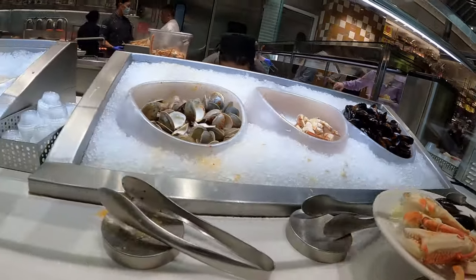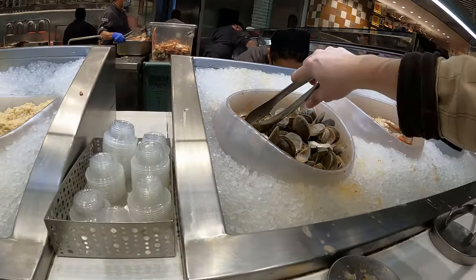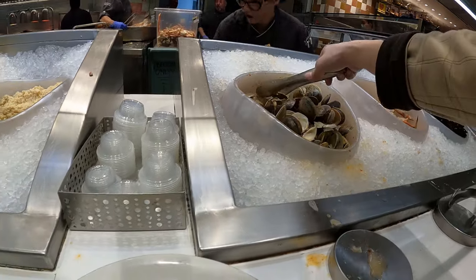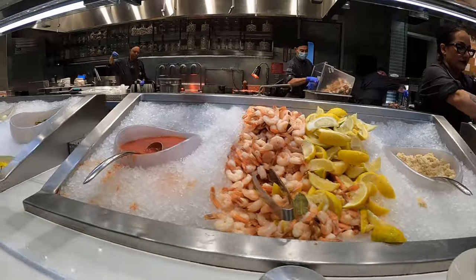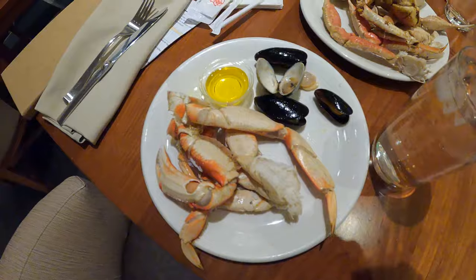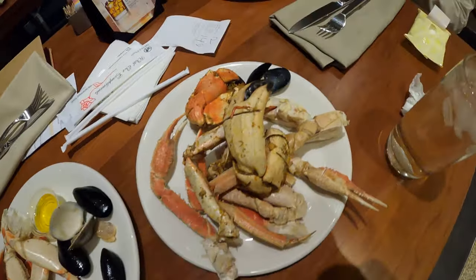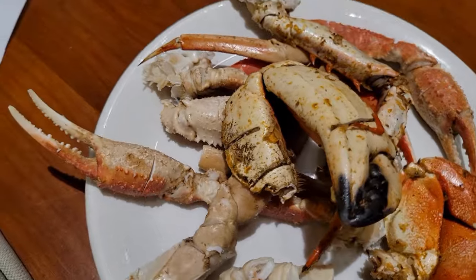These are some of the brunch seafood dishes which are served before 3 p.m. Shrimp cocktail, chilled crab legs, lemon and cocktail sauce. We are going to enjoy our first two plates of seafood.